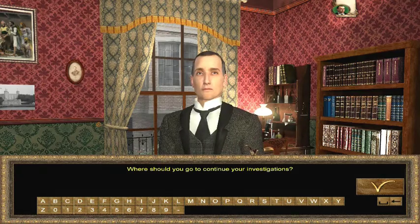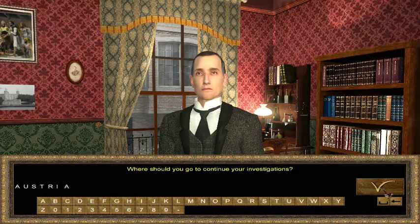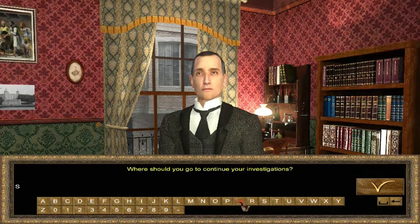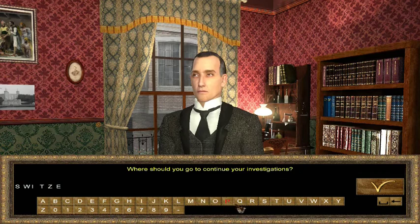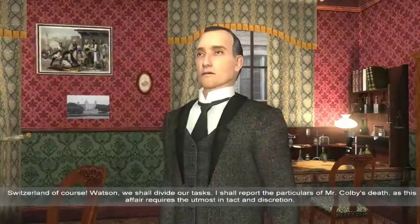A flag with a... Where should you go to continue your investigations? Austria. Well, that's what I think of when... Switzerland. No, that's Switzerland, right? Right. Let me check this first. Your intentions are good, my dear Watson, but you have missed everything of importance. Okay, Switzerland. We're not going to do that in this game, are we? Switzerland, of course.